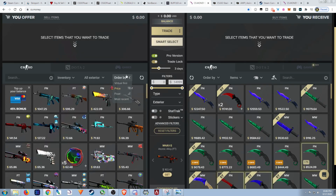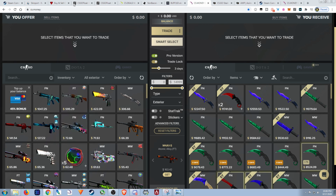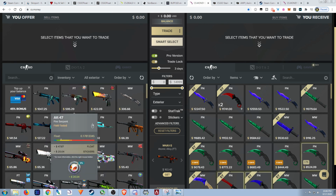Let's say that I wanted to take my Fire Serpent, and I want to sell it, but I've tried to sell it, which I have over here on CSGOFloat.com. I've tried to sell it at really ridiculously cheap prices and it didn't sell. But I need the money, so let's just say that CS Money is offering me a good enough value for this, and I am okay with taking this sale for the price that I'm getting. So they're going to give me $595. Now what can I do with that money?